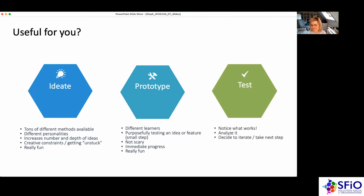And testing. I like to test because when you go into a testing scenario and you have predefined, okay, I'm going to focus on what's working. My goal right now is to test what works. And if I go in there with that mindset, then I am even heightened that I notice what's working and I analyze it, and then I decide to iterate or take the next step.